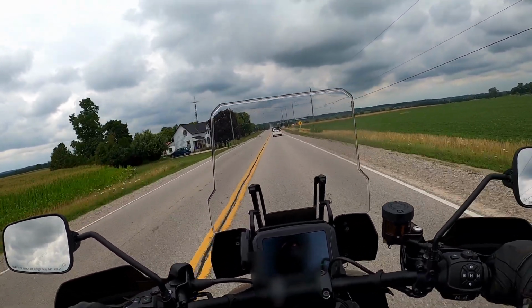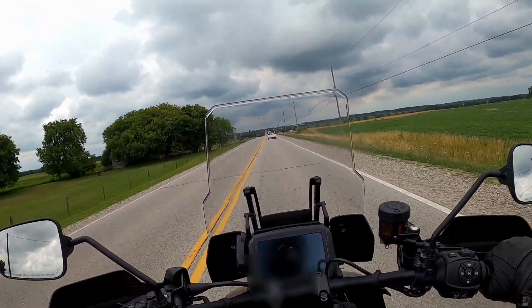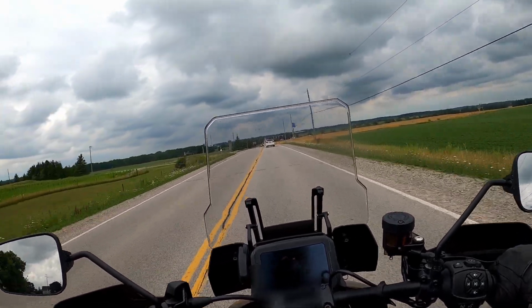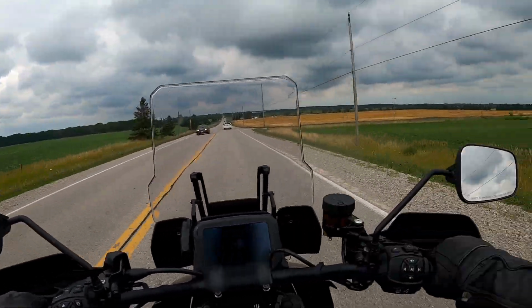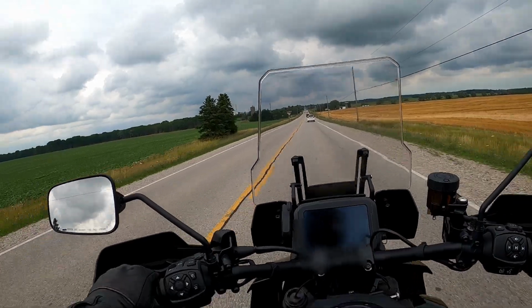So the bike is liquid cooled. We're pretty much going that way with everything. As the EPA gets more and more strict with emissions, it'll be interesting to see how much longer they can keep the air-cooled bikes out there.